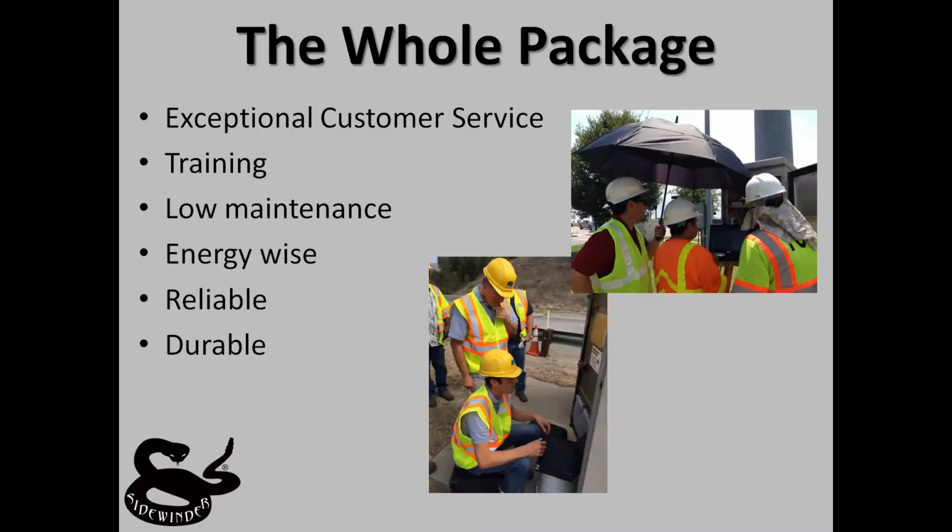This whole package, the slide right here, the main thing that we want to stress is, like I started off with, WTI, we're based in Ventura, California. It's a small family-run business. 90% of our business is traffic related. That's what we do. That's what we try to be good at. The products we put out are high quality products that are meant to be in use for years and years and years. And we support them, from in the field support to software support to whatever you need.